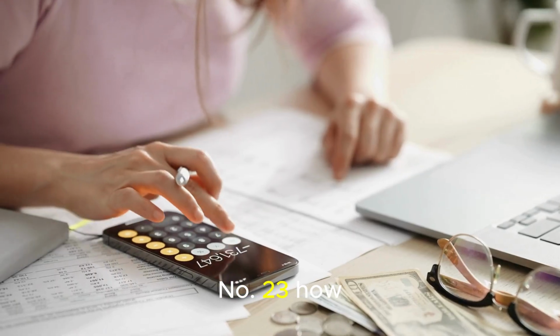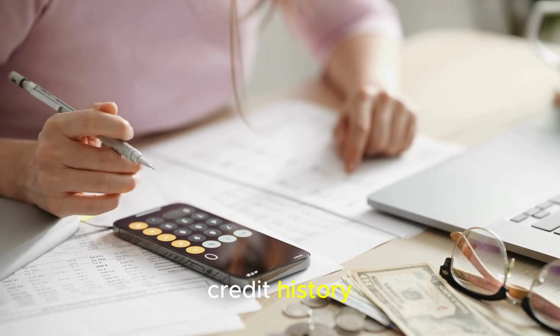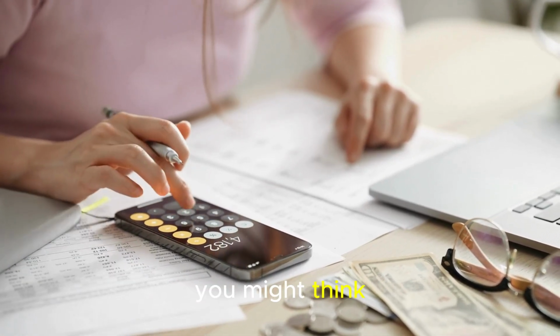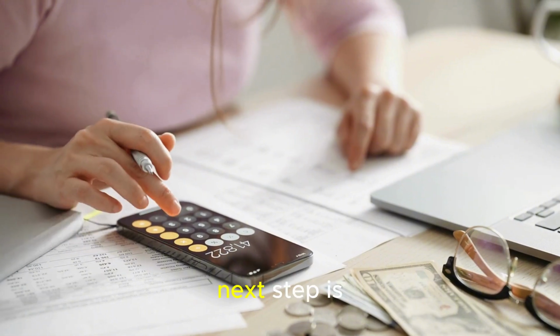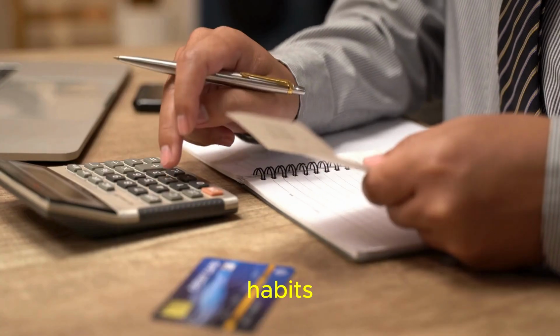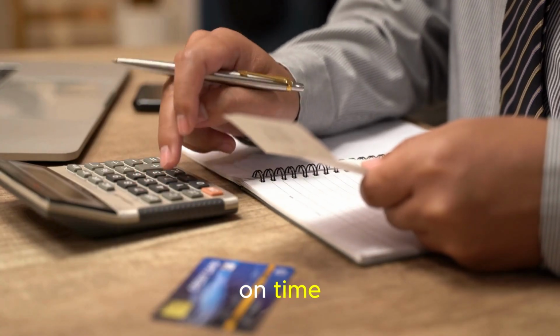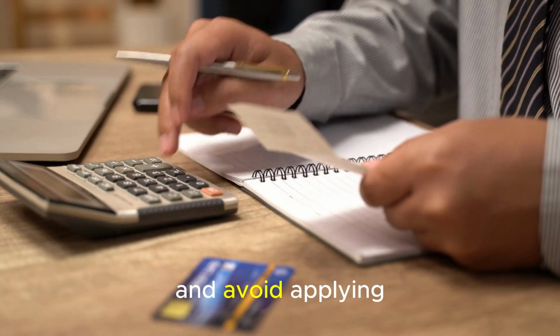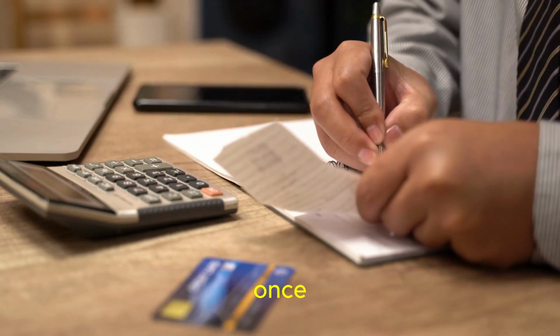Number 23. How to build positive credit history after checking your report. After reviewing your report, you might think, okay, now what? The next step is building strong credit habits. Pay every bill on time. Keep credit card balances below 30% of your limit and avoid applying for too many new accounts at once.